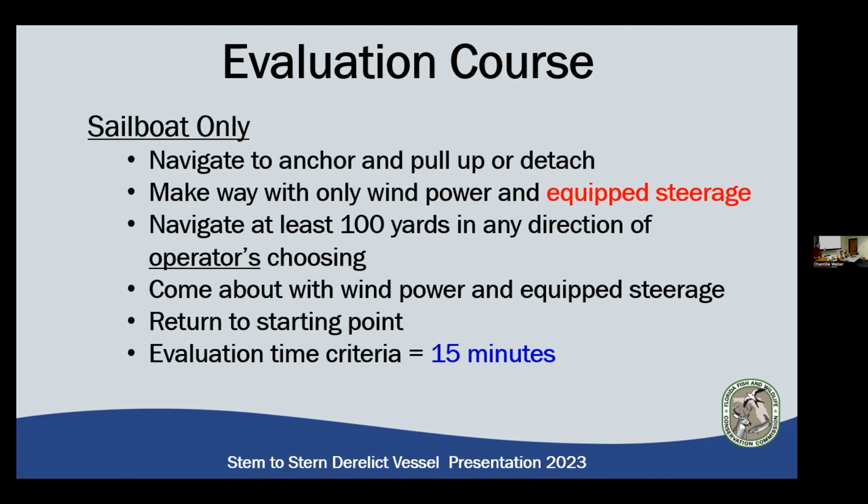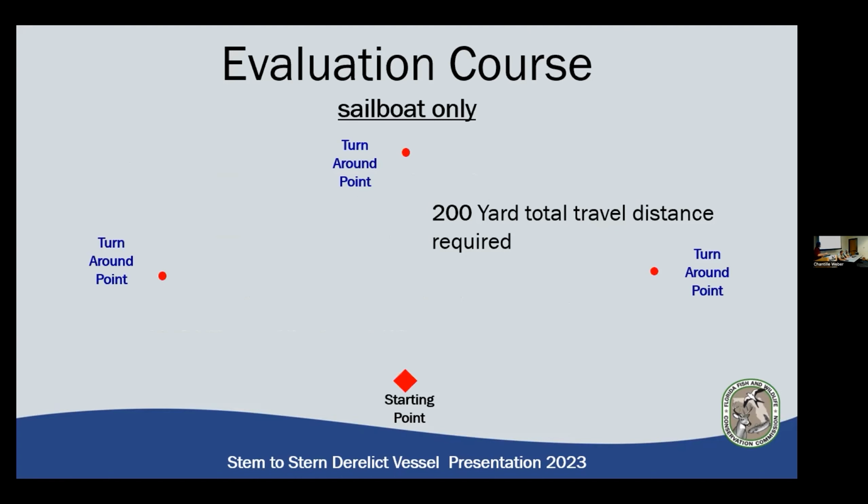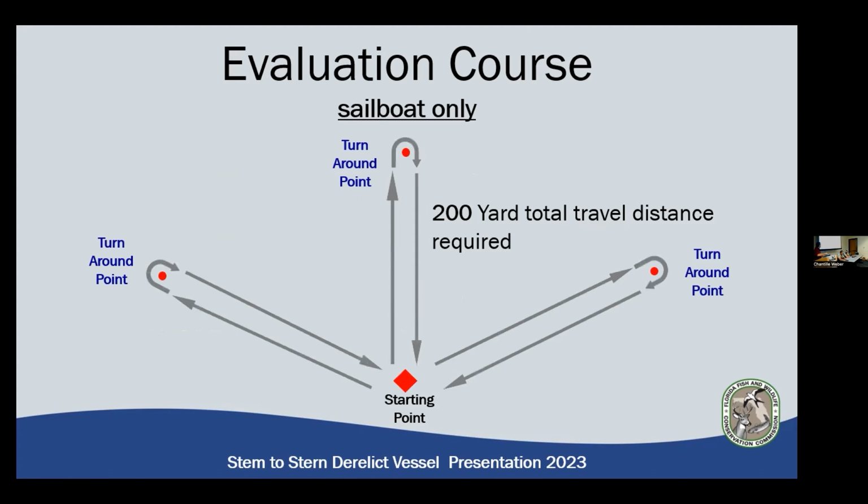If they don't make it in 15 minutes or they fail to take the test, then they will receive a citation for at-risk failure to have the propulsion necessary. So it looks something like that. And we let them pick the path that they want to travel, and we verify the distance, and that makes it safer that we're not putting them onto a reef or something like that.